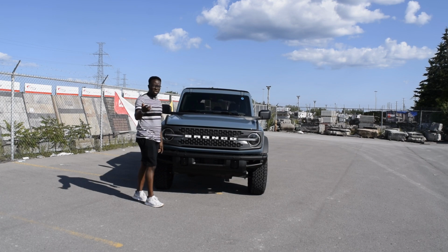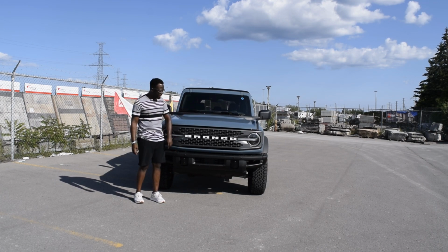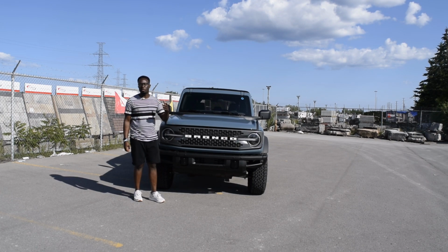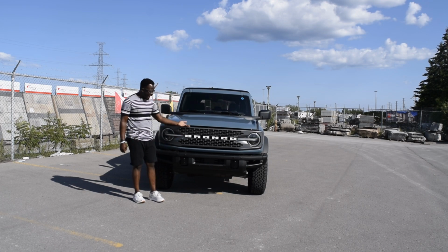I know there was some confusion when the Sport came out, if this was the Bronco Ford spoke about, for some non-car enthusiasts. That wasn't. This is it. This is supposed to be the Jeep killer, the car Ford hopes to go head to head with Jeep sales, enjoying the fast off-road game that's vastly growing for a lot of off-road enthusiasts. This is Ford's answer to that.